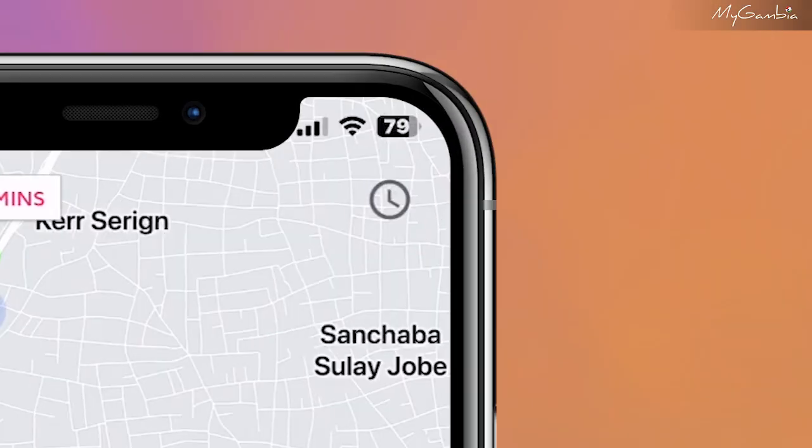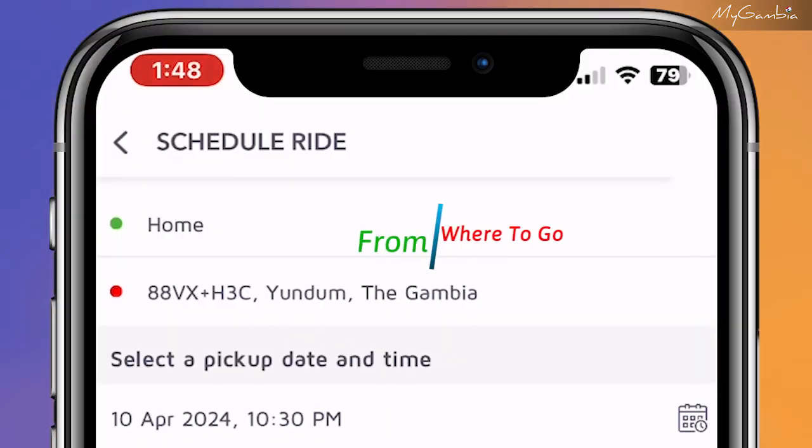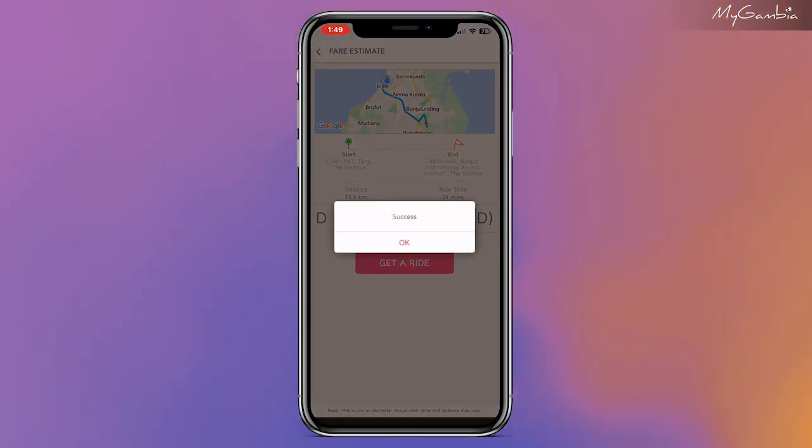To schedule rides, simply tap on the clock icon. Enter pickup and destination details. Select date and time. Choose vehicle type and payment method. And confirm the booking for a hassle-free experience.